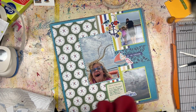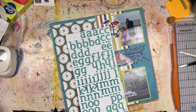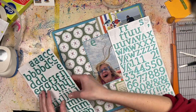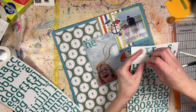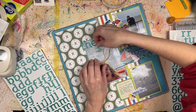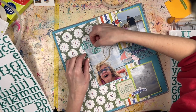And I was using one of my Zig Writer pens. You can get those at like Michael's or whatever. These are American Crafts glitter thickers, and I think I got those at Joann too. Whenever I did my Joann haul, was that my December haul? Did I go the weekend of Thanksgiving or somewhere in November I went to Joann's? I think so. If you go back to my December scrapbook haul, you'll see everything that I got, and I believe these were on clearance at Joann's.